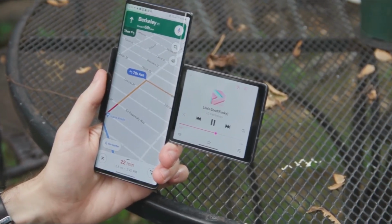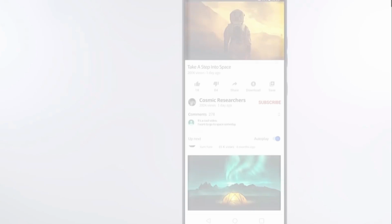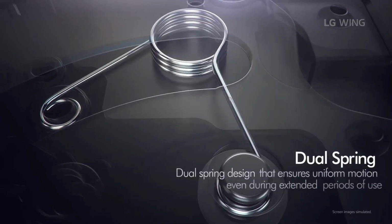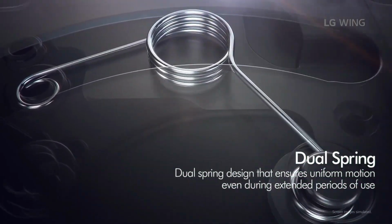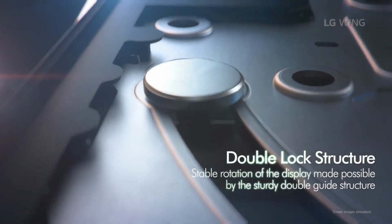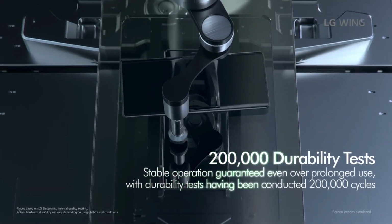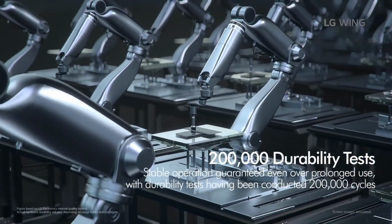Now, we know that some of you may be wondering if this device is durable. A swivel screen might be cool, but it's another moving part. And is it something that could potentially break? Well, although we can't say for sure, what we do know is that the phone uses a dual lock system to make sure that the rotation is stable every time. Now, LG reports that this has been tested around 200,000 times and that its longevity is assured.